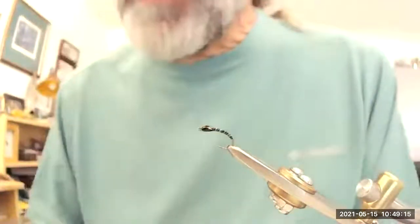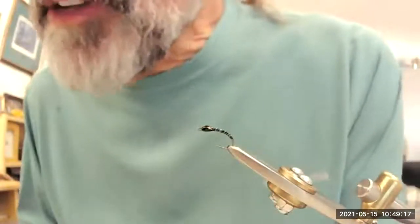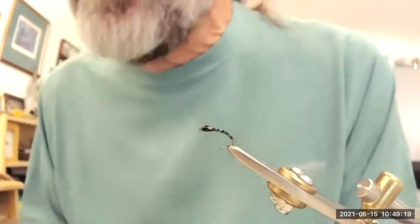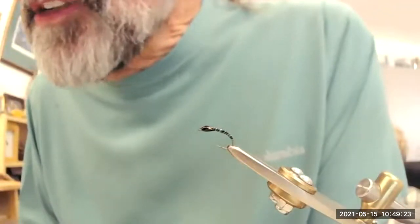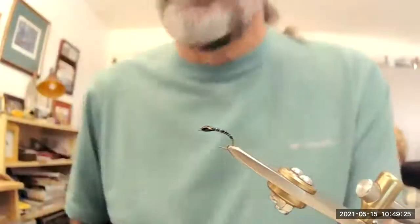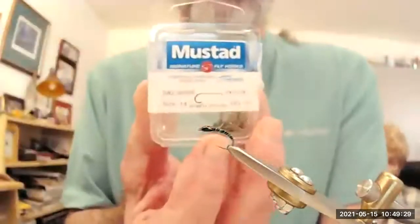And I use basically the straight shank hook, a Mustad 3906B. It's a 3X and it's a 2X long. The grub hook look, and that's just the standard Mustad hook.